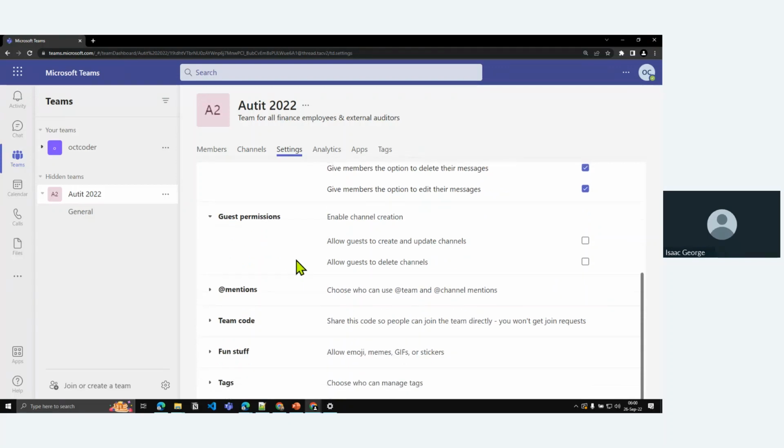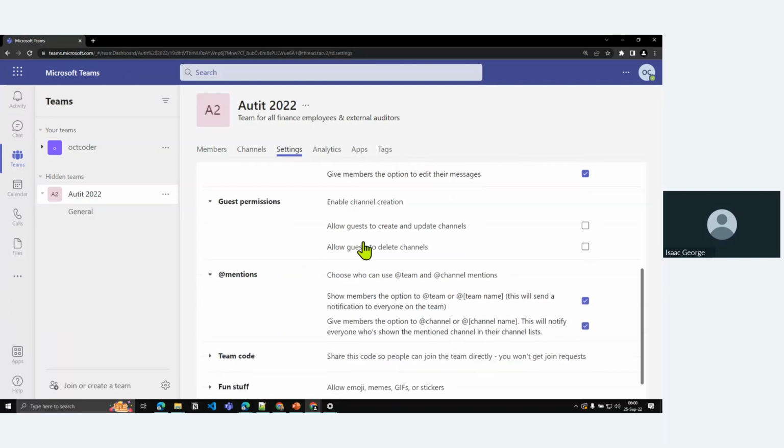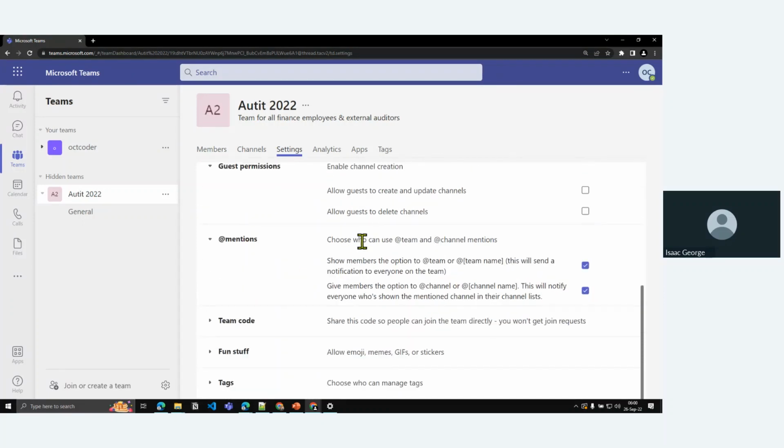And you can also set the at mentions, where if you want to tag all members in the team, or if you want to tag specific members in your channel, you can use this as well. And then the team code here is for users who want to join the team directly. So you can share this code with members for them to join that team without having to search for that team. And you have tags, and Microsoft Teams has lots and lots of different stuff where you can send emojis, memes, stickers, or GIFs.